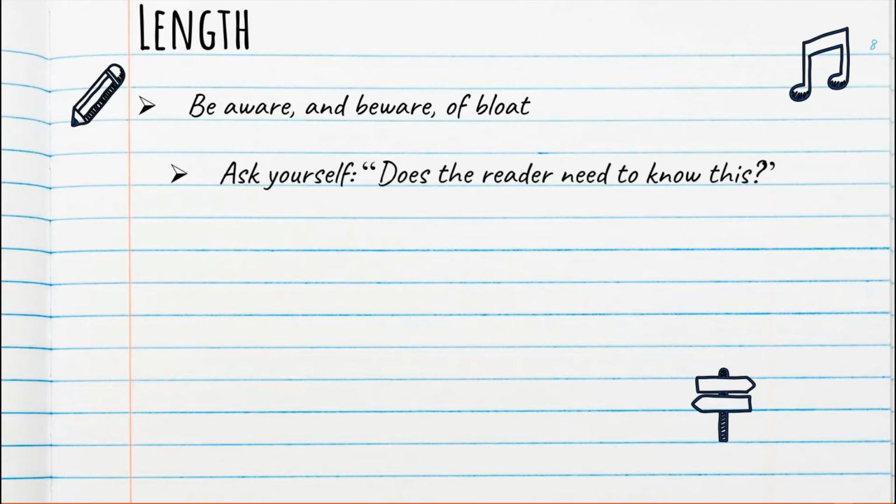So as you're editing, ask yourself, does the reader need to know this? Because if the answer is no, then you should seriously consider taking out that section or that sentence or that word or that description or whatever. Because if you include too much information that is not actually important or pertinent or related to the plot in any way, then it's just bloat. It's just extra information that is not needed.